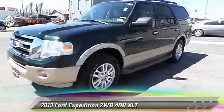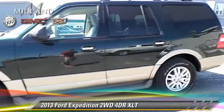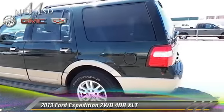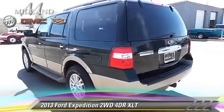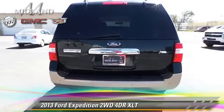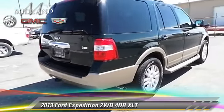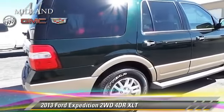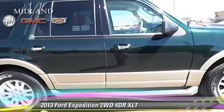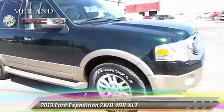The 2013 Ford Expedition XLT. With an automatic transmission, this vehicle, with fewer than 45,000 miles on the odometer, is well equipped. This Ford features side airbags, towing package, and tilt wheel. Safety features include fog lights, traction control, and stability control. Comfort and convenience features include power seat, keyless entry, and power windows.